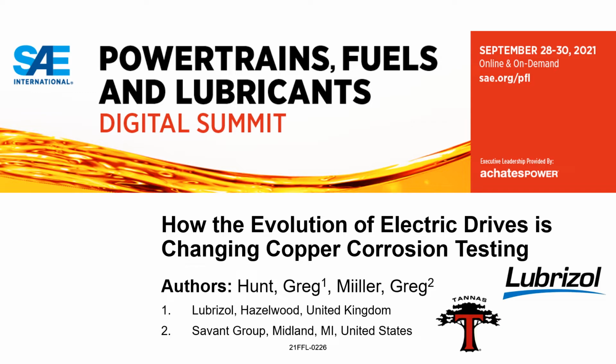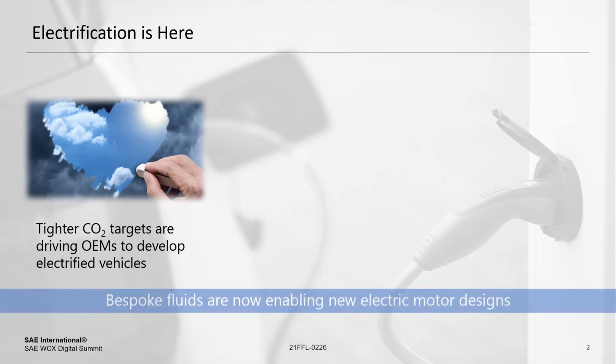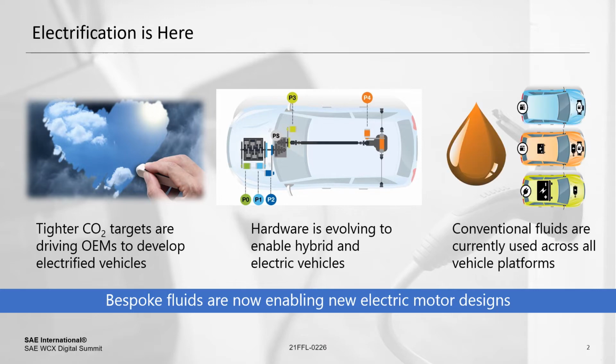In this presentation, you'll hear about the challenges of corrosion testing and how we use these corrosion tests to ensure that corrosion doesn't become problematic for hybrid and electric vehicles. Tighter CO2 emission targets are driving OEMs to develop electrified vehicles and full electric vehicles. The choice of where to position an electric motor in these vehicles is varied, along with whether that is incorporated within the transmission. At present, conventional fluids are used across all vehicle platforms. However, bespoke fluids are enabling new electric motor designs.